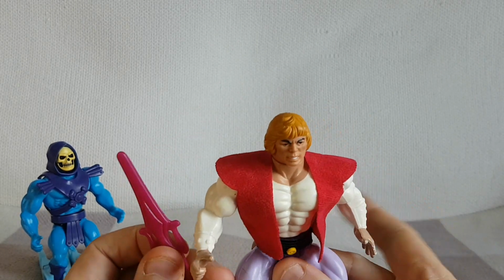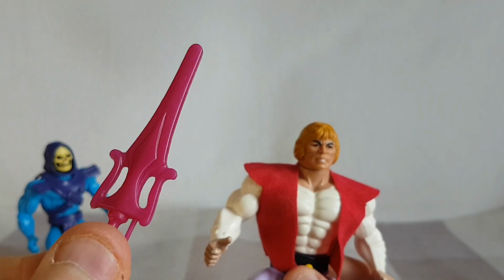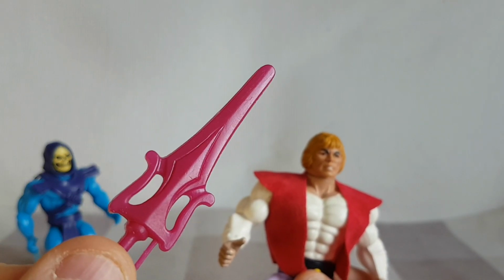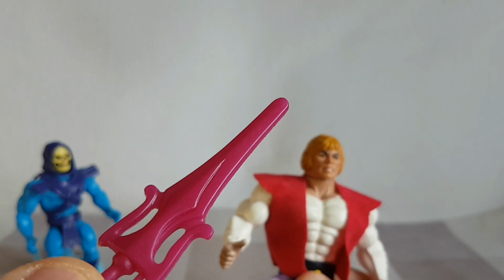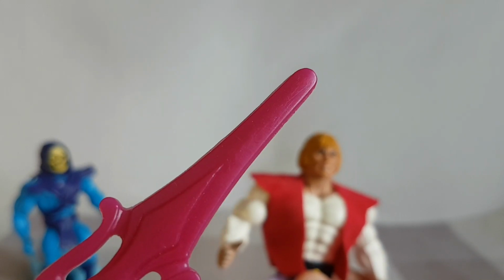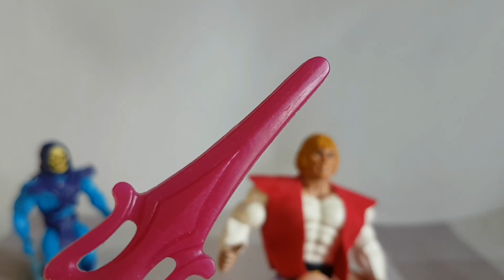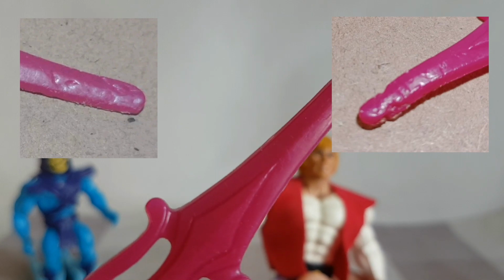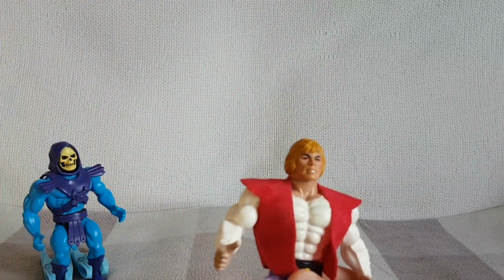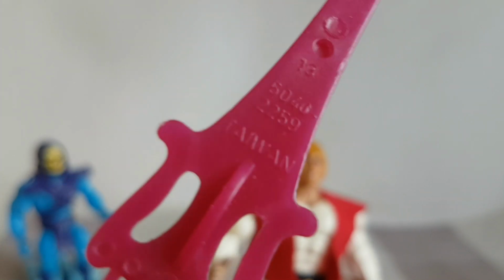Now this sword was actually more expensive than the figure and the accessories combined. These swords can fetch anything from sort of £10-15 up to sometimes £20 or £30 depending on the condition. I got this one for a very good price, admittedly, and I was sure to get one that hadn't been chewed. These Masters of the Universe swords were chewed heavily in the 80s by children, so it's not unusual to find them with tooth marks and in varying degrees of chewed state at the end, but this one was in great condition. I think this is a Taiwan, there we go, this is a Taiwan product.